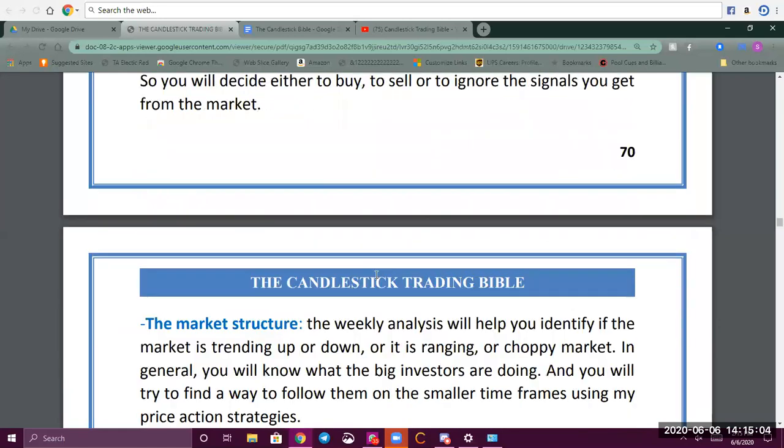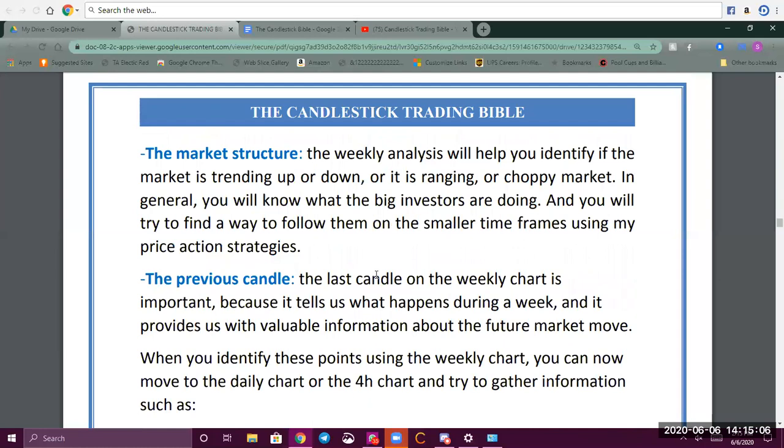Yeah, okay, cool. Market structure. Here we go again with the analysis. The weekly analysis will help you identify if the market is trending up or down, or it is ranging or a choppy market. If you don't have higher highs or higher lows, that's how you understand if the market is trending. In general, you will know what big investors are doing. You will try to find a way to follow them, follow the direction of trend, because trend is your friend, on smaller time frames, using price action strategies.